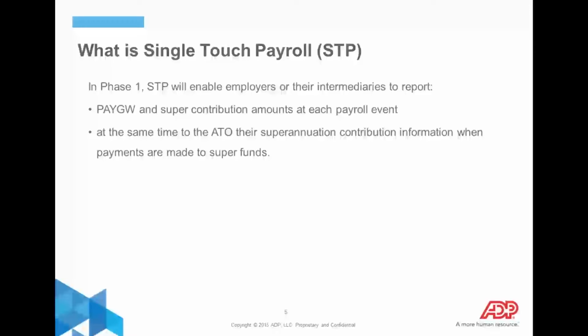Okay, so this slide will lead into a bit of a flow chart for us, but at this stage we're talking phase one of Single Touch Payroll, where, as you touched on, super and pay-as-you-go information will be reported to the ATO on a per payroll event basis. So for those of you who understand this kind of reporting, at present the employer doesn't report super contributions or OTE to the ATO, so it will be a little bit of a change.